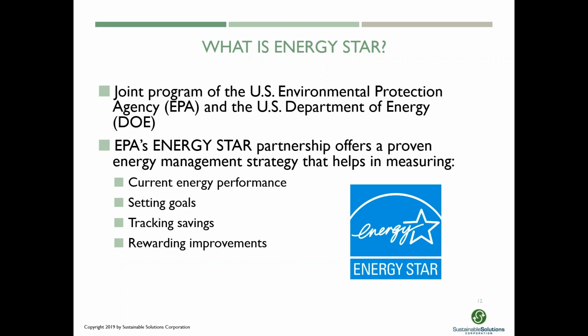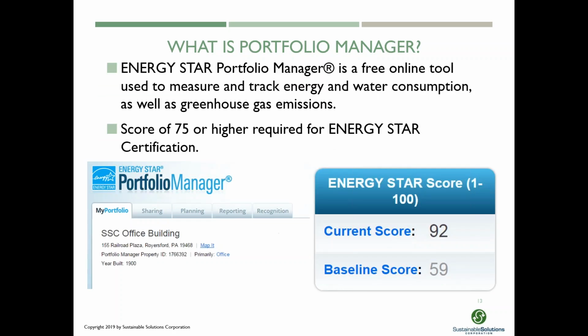I mean, it gives you the ability to benchmark your buildings. It also helps us identify products and appliances and different things that we buy in our buildings that actually are more efficient, that we can utilize to drive down our power. And what you have to do, if you're not familiar with this, is you basically are going to take all the information about a building and create what we call a Portfolio Manager account for your building.